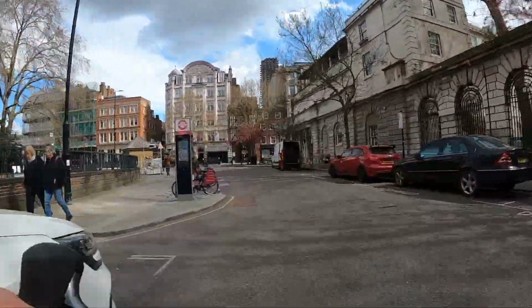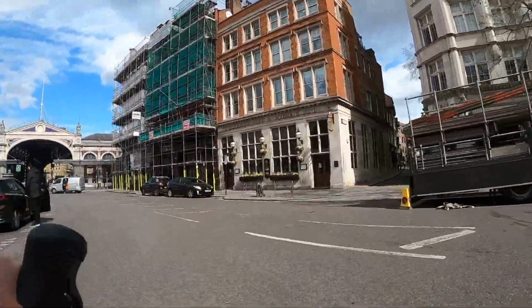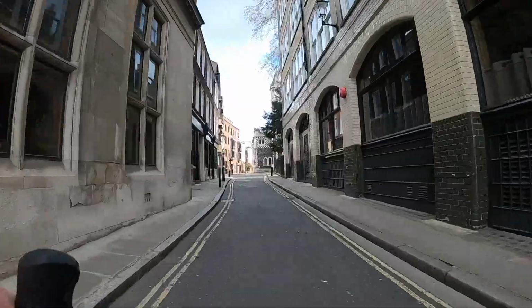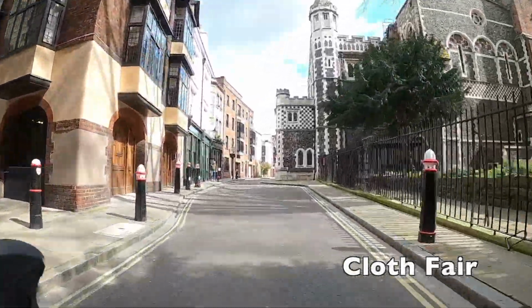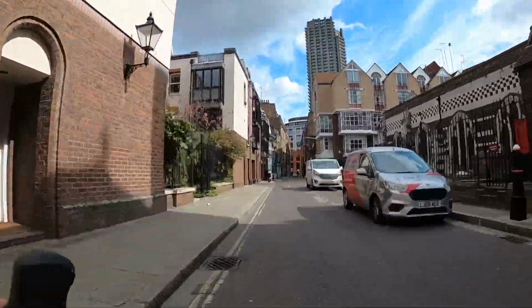Now, we're actually on a signposted route here. We're following just these Q symbols. There isn't, as far as I know, a number. It's just the quiet way link into the city. Here's Cloth Fair, presumably where they would have sold cloth, I would imagine. And this is generally a pretty nice route.